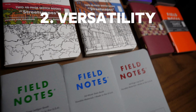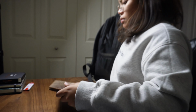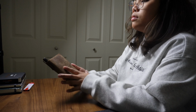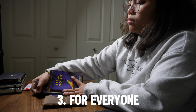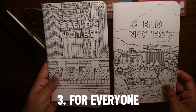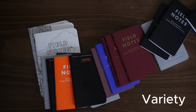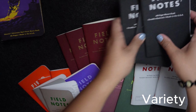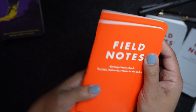Second, they're versatile. Whether you're using them for journaling, planning, or even creative projects like book reviews or financial tracking, they can handle it all. Whether you like classic styles or artistic city editions, there's a Field Notes notebook for everyone. And lastly, the variety. With so many editions to choose from, you're bound to find the perfect notebook that fits your needs and styles. So, that's a wrap up on my Field Notes collection.